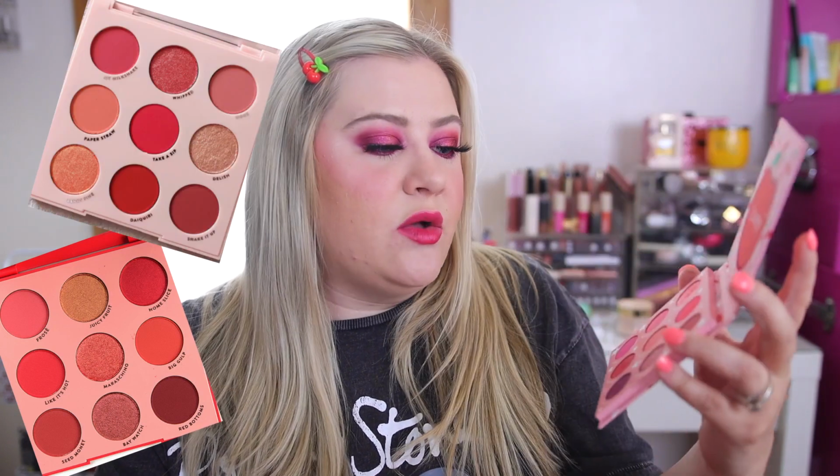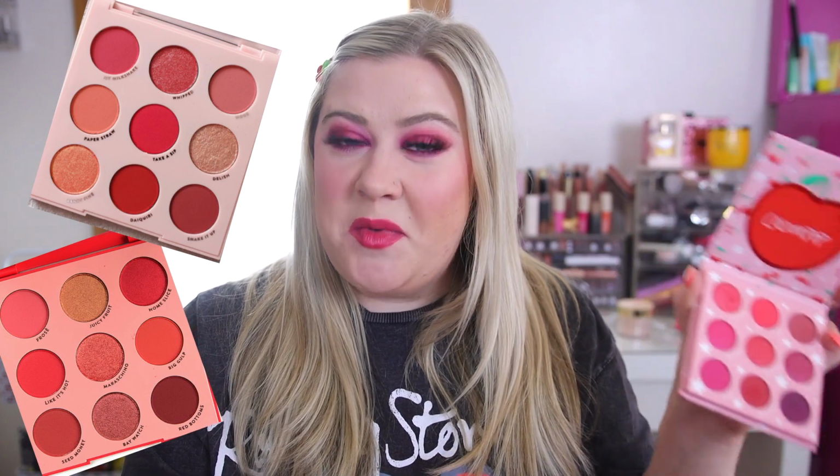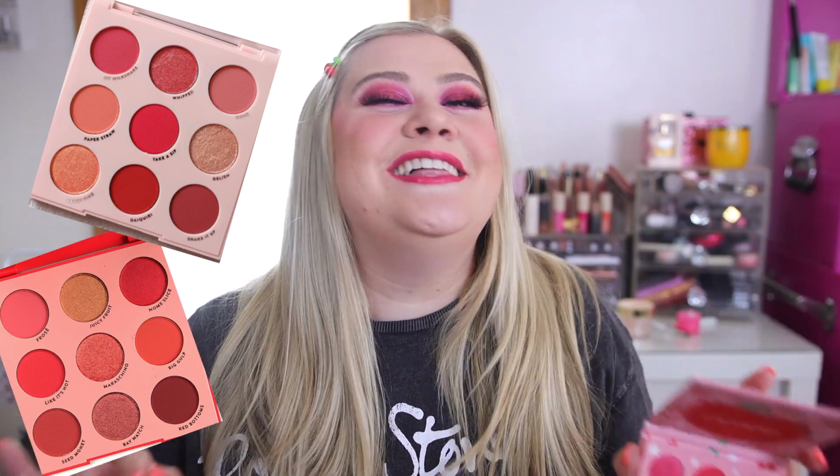Now, I know they have done a red palette. I think there is a watermelon palette, and there's also a strawberry palette, like a strawberry shake one. I don't have either of those, because to be honest, red is really not my color. It's probably the shades I wear the least in my collection, so this is very interesting for me, but I still think the whole concept is very cute, and it's definitely very red and almost berry toned.